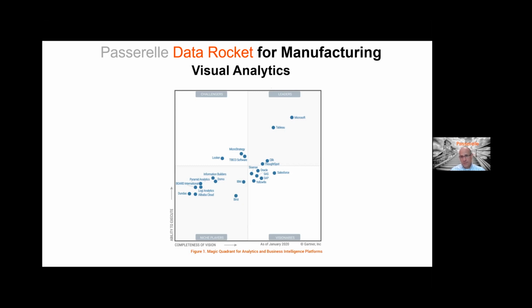At the end of the day, you're putting a lot of effort on getting data, landing it, processing it, mastering it, making it ready to make smart decisions for manufacturing. You want to make sure that final mile, the visual dynamics, the visual analytics dashboard is a leader, because that's where the insights come. And we work with the 2 top leaders in the marketplace.